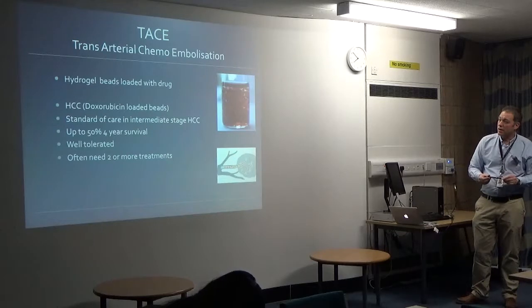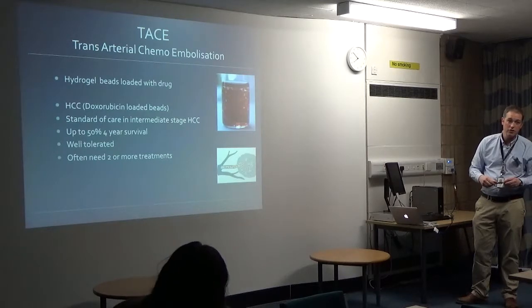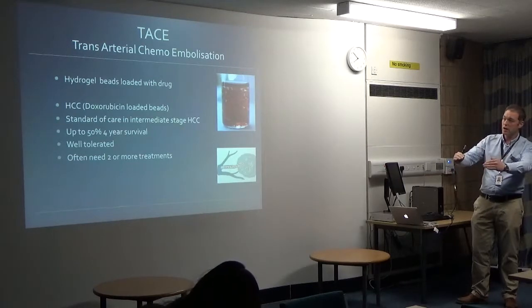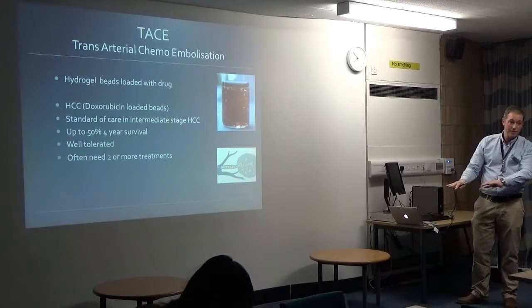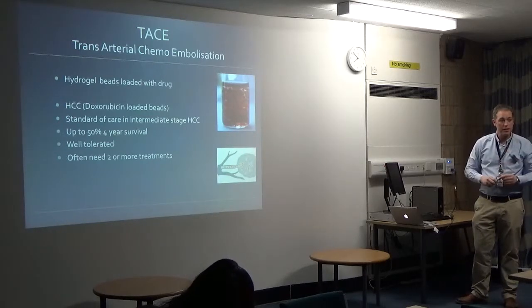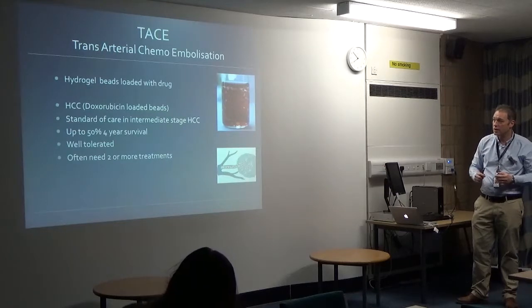We are the only centre in the north of England doing this treatment, so it's very much a tertiary level treatment, as are all these liver-directed treatments. The next centre down from us would be Leeds, Manchester and Liverpool, and north of that until you get to Edinburgh it's the Freeman. So all these cases come through us, which is fantastic really.